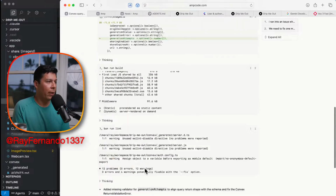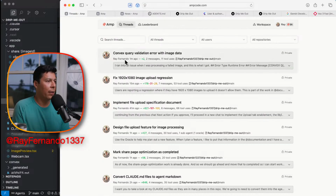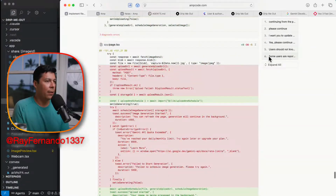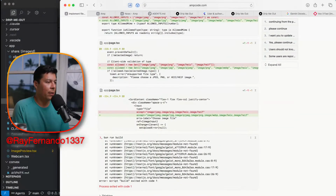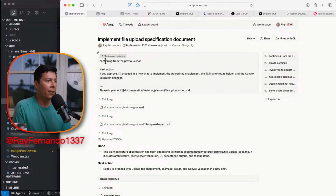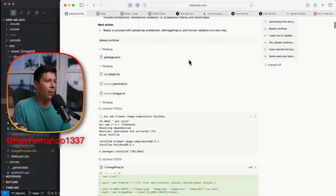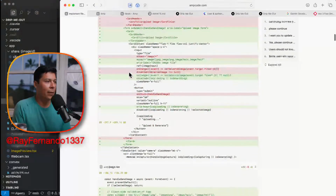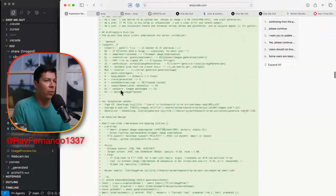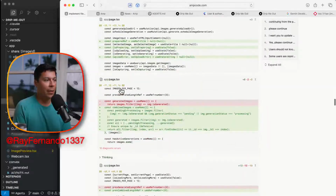View usage. Not available yet for an hour old. So let's see if I can go to usage for other stuff that's an hour old or more. So, upload file for implementation. This is a big implementation that we did. There are 6 different conversations, details, usage. So that was $1.20. So it cost me $1.20 to do my first implementations, which were to make the spec document. Actually, no, this is the one where I implemented the spec document. So this is $1.20 using AMP code. So it's not that bad.